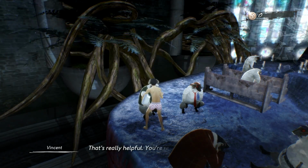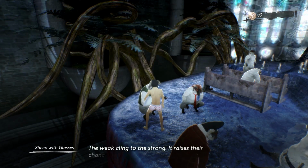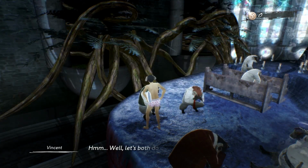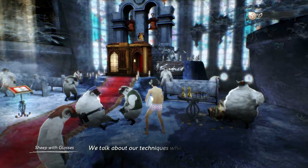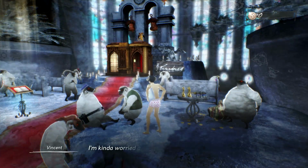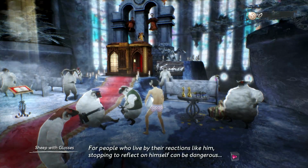It's really helpful. You're really thoughtful. You not only have skill, but spirit and tenacity as well. The weak cling to the strong. It raises their chances of survival, after all. Well, let's both do our best. Please, try talking with that man over there. The sheep with the big hair and the cigar. We talk about our techniques whenever we meet up, but he's not joining in this time. Kind of worried about him. For people who live by their reactions like him, stopping to reflect on himself can be dangerous.